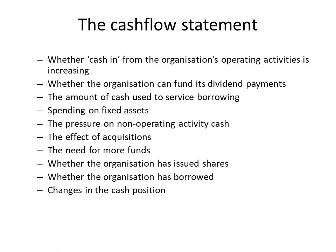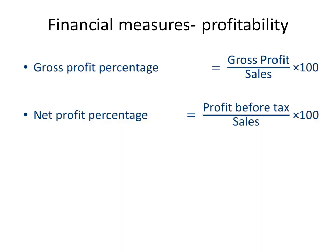The cash flow statement is the plain explanation of whether the cash in from the company's operating activities is increasing. We need to look at whether the company can afford to fund dividends, the amount of cash it's using for its borrowings, spending on fixed assets, the effect of any acquisitions, whether they'll need more funds, whether they've sold any shares, and it tells us the changes in the cash position. So a very important statement is the cash flow statement.